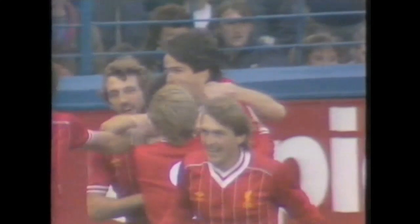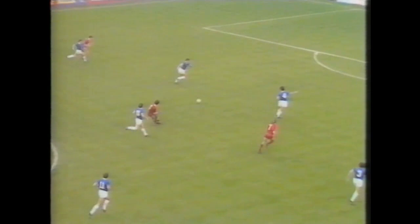Alan Hansen intercepting back in his own half. Saw the chance to go forward. Superb play by the big defender. The ball laid into the path of Ian Rush, and as Southall came out, Rush put away his ninth goal of the season. Here's Hansen.